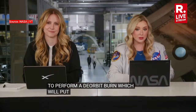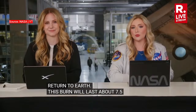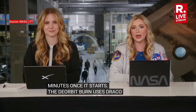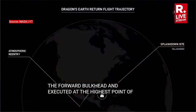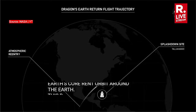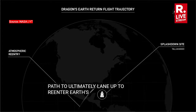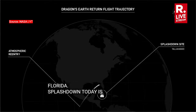This burn will last about 7.5 minutes once it starts. The deorbit burn uses Draco thrusters on Dragon, primarily the four located on the forward bulkhead, and is executed at the apogee, or the highest point of Dragon's current orbit around the Earth. This deorbit burn will alter Dragon's path to ultimately line it up to re-enter Earth's atmosphere and splash down off the coast of Florida. Splashdown today is planned for 2:57 p.m. Pacific or 5:57 p.m. Eastern.